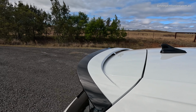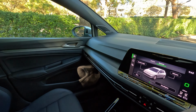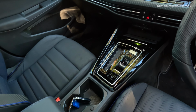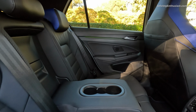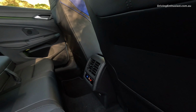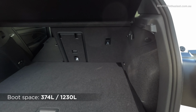or quad outlet pipes in this case. But more importantly, it's still very practical inside, very spacious, got nice big pockets in the doors, plenty of storage around the center console, a center armrest, and decent space in the back. The big sports seats in the front do take up some room, but in general, it's not too bad for a hatchback of this size. It's got climate vents in the back as well. And in the back, you've got a decent sized boot, 374 litres. It's still a very practical vehicle.